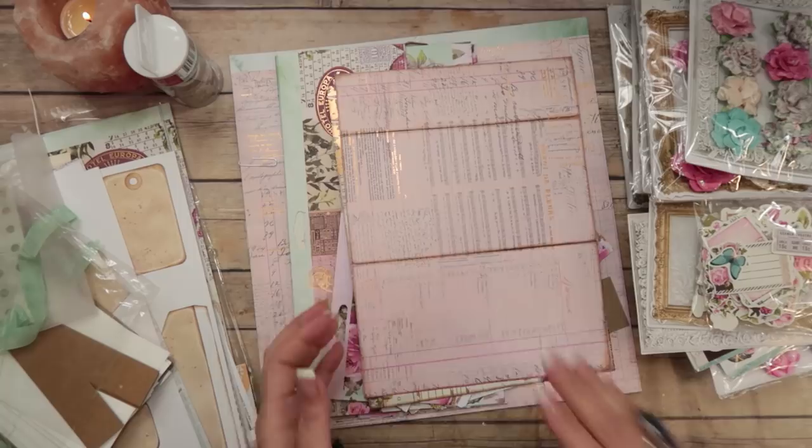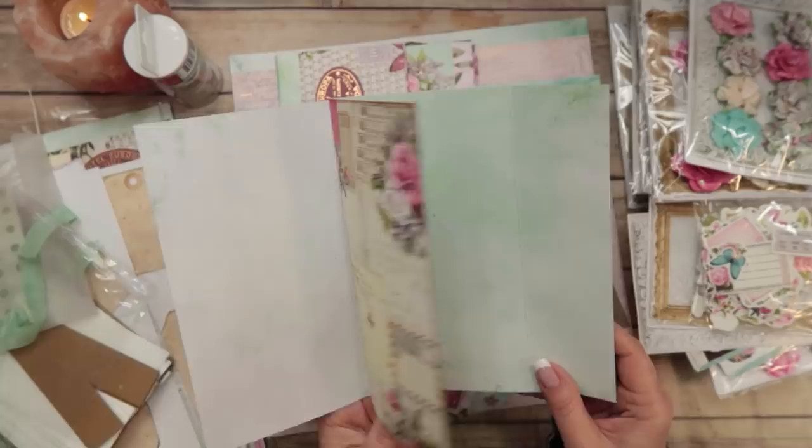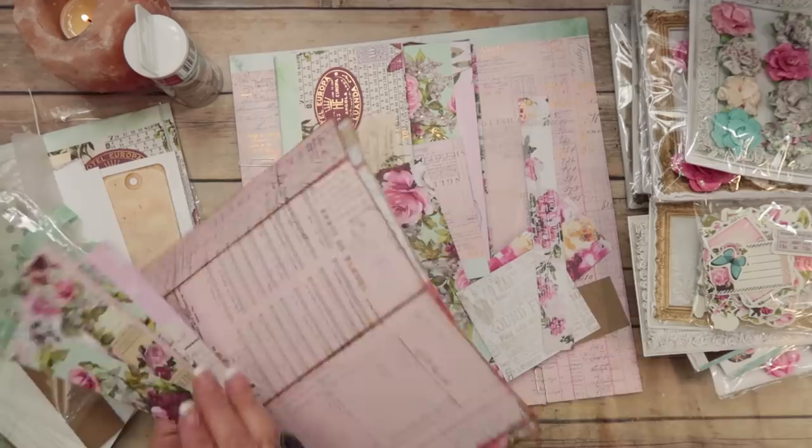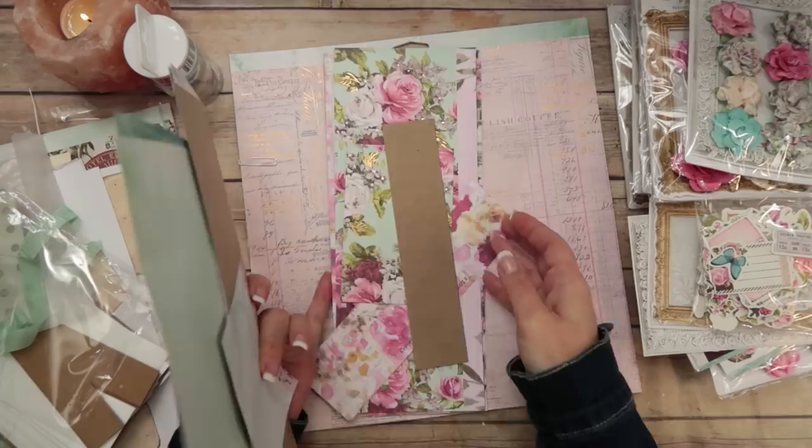I did find some pre-cut journaling traveler's notebook covers in here. I already cut them and scored them, but I didn't ink them. So there's a couple of those. Bunch of leftover cutoff pieces. There's the large cutoff pieces, and then more cutoff pieces.